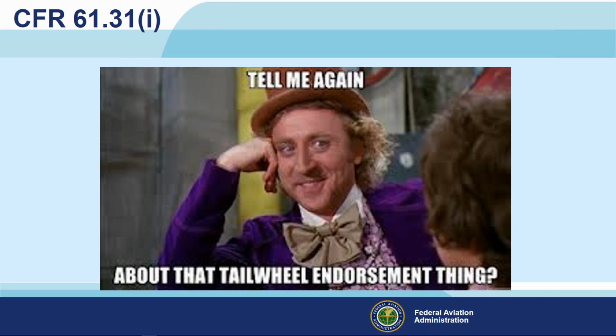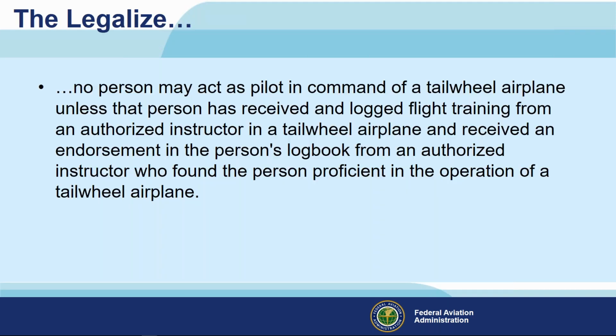Now, there is a regulatory part to this, and this is another little part where I have to play the FAA part and take that delightful road down the legalese. In order to act as pilot in command of a tailwheel airplane, and I emphasize airplane, we'll get to that, one has received and logged flight training from an authorized instructor. Now, who is an authorized instructor? It's someone that holds the appropriate flight instructor certificates with appropriate ratings, and also has the endorsement or meets the requirements of this regulation, 61.31 paragraph (i), and also received an endorsement in the pilot's logbook who found the person proficient in that.